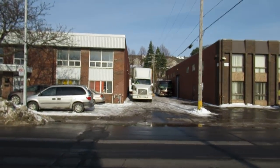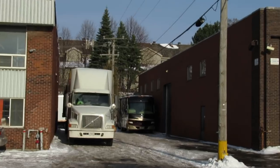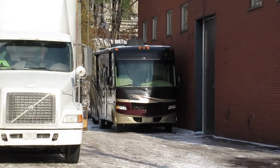Look at that, there's a nice, not old but nice motorhome over there. Wow. Of course, how old is it? I don't know. What do I know? Look at this place. Ararat.